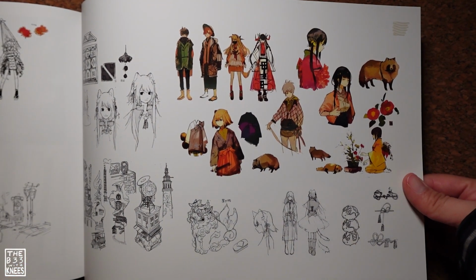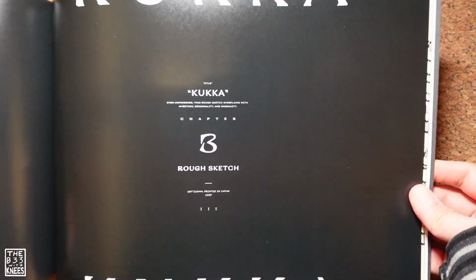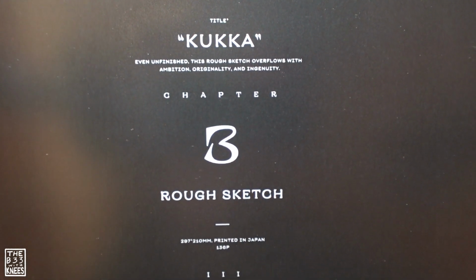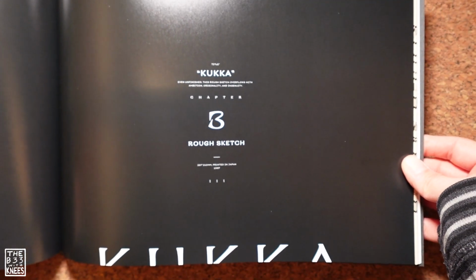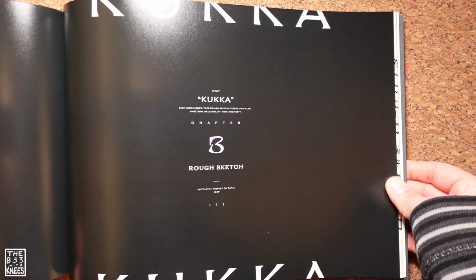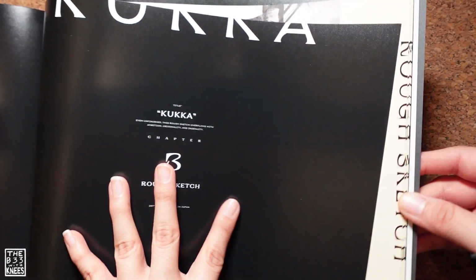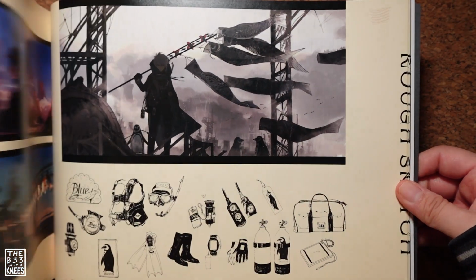Okay, and this is Rough Sketch, which I thought the ones prior were his sketches, but I was wrong. These are the sketches, and I like how on the side they printed the text in a way that it'll say Rough Sketch if you push the pages together, and it just looks like an extended rough sketch word.